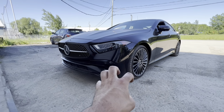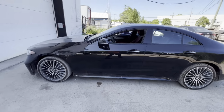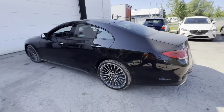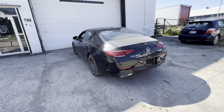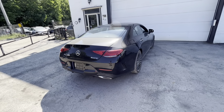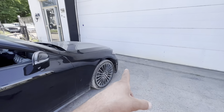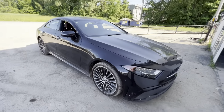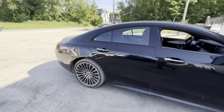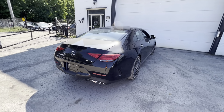This car really looks mean on the front, and confused on the back. The front is definitely well made, but the rear, not as much. But I guess it's okay.